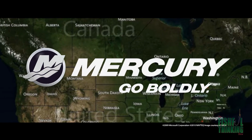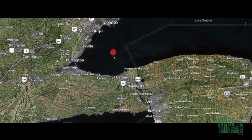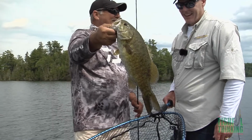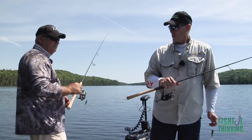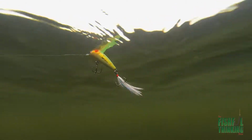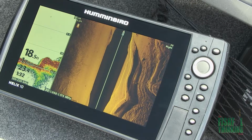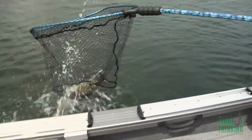Today, the Mercury Marine destination starts us in the Land O'Lakes area, then over to Lake Ontario. First, Charlie joins up with buddy Chris McMillan for Clearwater smallmouth bass. In these conditions, balanced equipment and long casts are needed to tempt these spooky fish, and attention to even the slightest detail can make a huge difference.